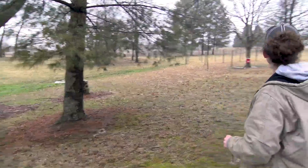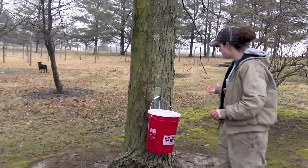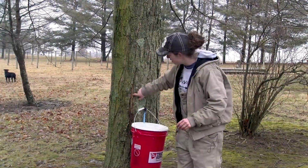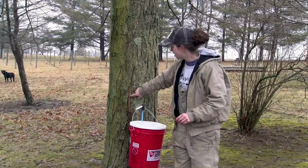This here is the sugar maple, and you can see in the fissures a good telltale sign. You can see from far away, it has flat ridges, but then in the fissures, it's a tan color. You can see the tan.